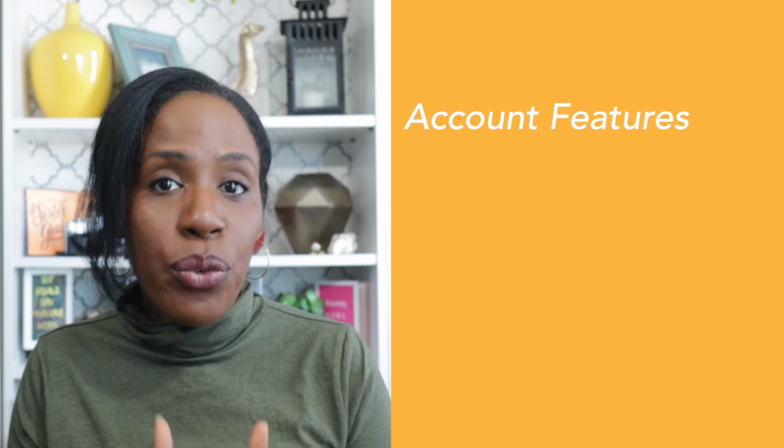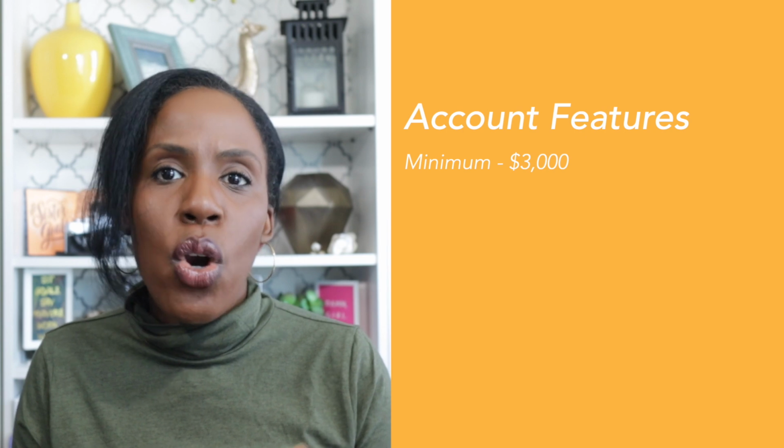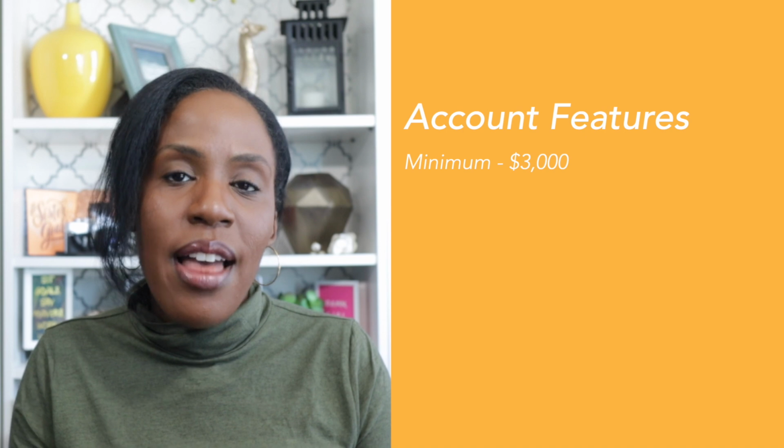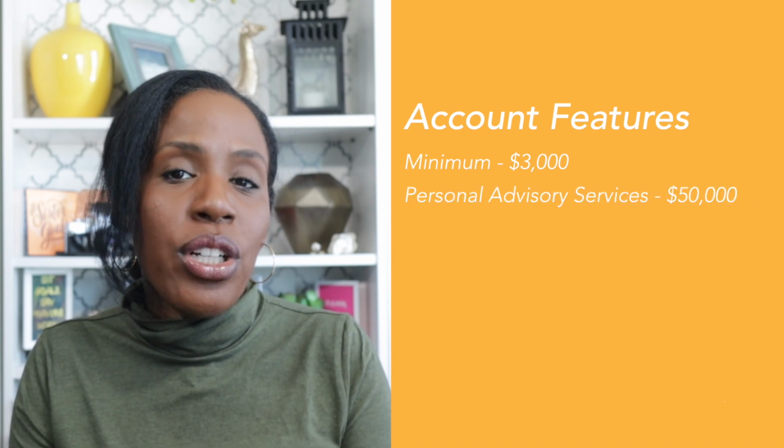In terms of opening an account, the account minimum balance is $3,000. And if you want the personal advisory services, which is a hybrid model where you have the digital Robo Advisor with some human interaction, then that minimum is $50,000. So realistically, $3,000 is where you're going to be able to start.